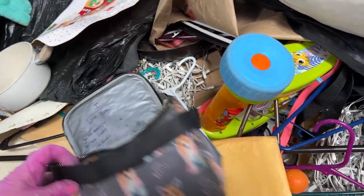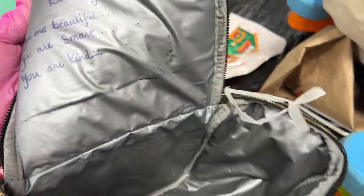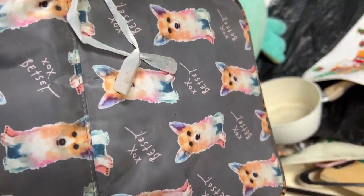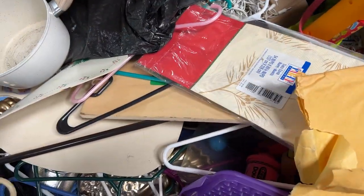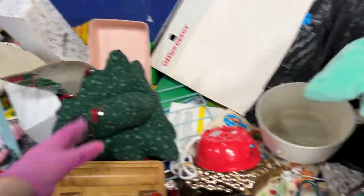Okay, the Squishmallow's seen better days. Oh, Betsy lunchbox with dogs, but that's seen better days. I don't know, you guys. I might look it up. I just don't know about that kind of condition, you know. What else? It's hard to get into the bins. See what's in here. Oh, nice tree.